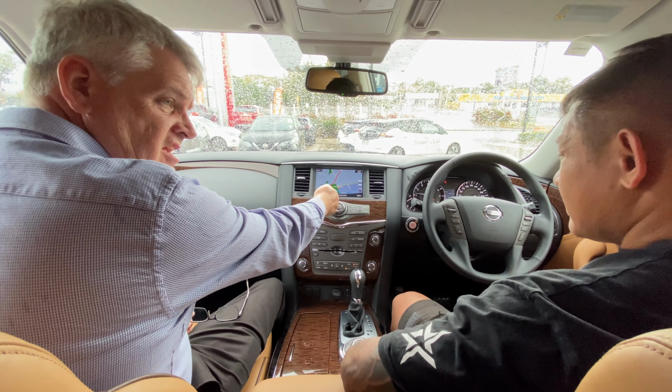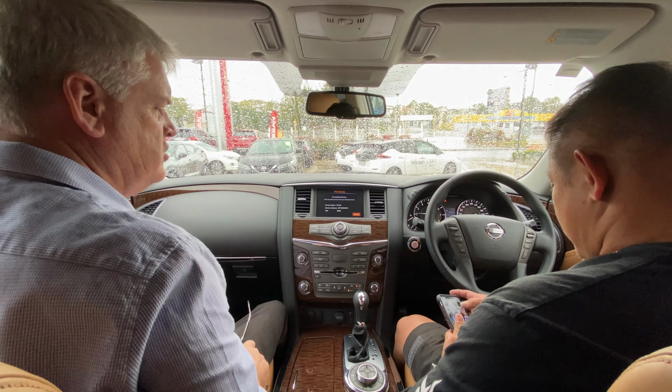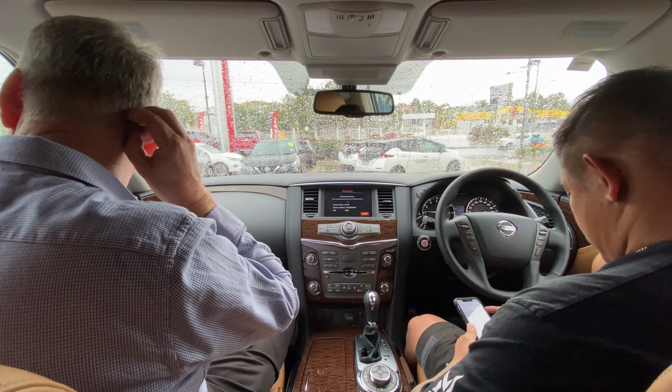These have got the 360 camera view. You can go on there through, if you want to connect your phone. So add a new phone. If you go into the settings page, it is very Gary proof.